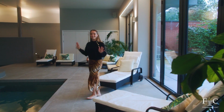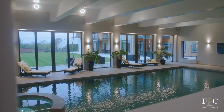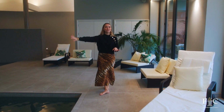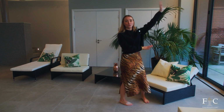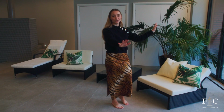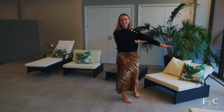Wow, so this swimming pool is literally like a luxury hotel swimming pool. It's so huge. And you've got a water feature down there. You've got this lovely seating area here. And then you actually have floor to ceiling bifolding doors. So you can open all of the doors out during the summertime. You could sunbathe on the terrace.